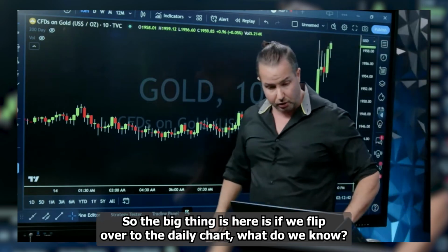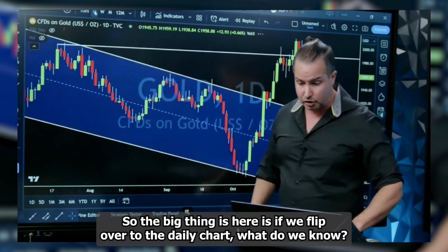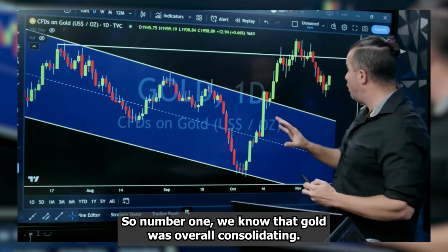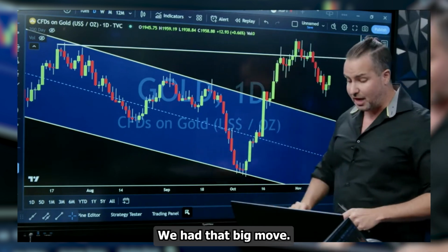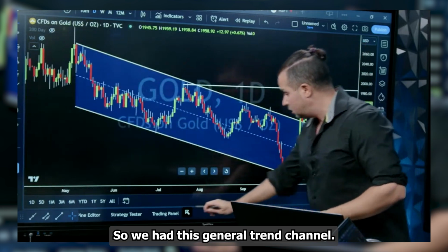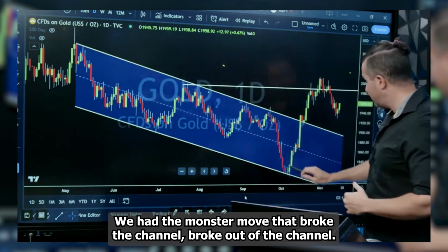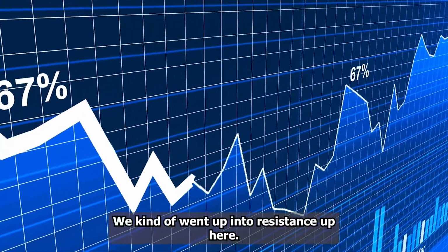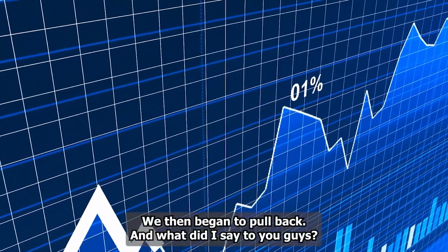So the big thing here is, if we flip over to the daily chart, what do we know, right? Number one, we know that gold was overall consolidating. We had that big move. And again, this is the beauty of the charts, right? So we had this general channel. We had the monster move that broke out of the channel. We kind of went up into resistance up here. We then began to pull back.